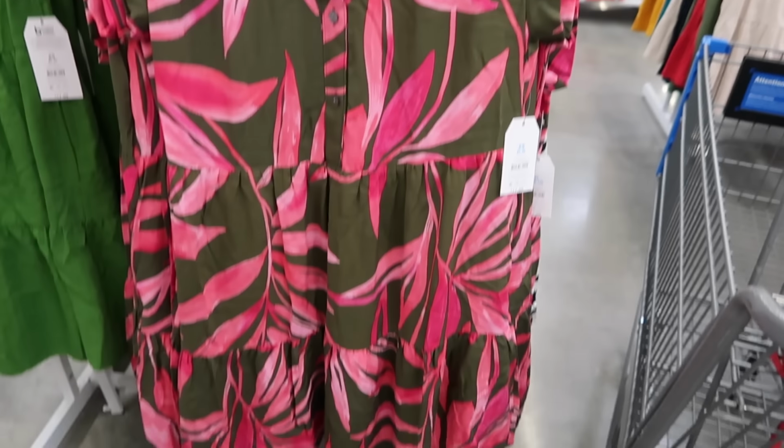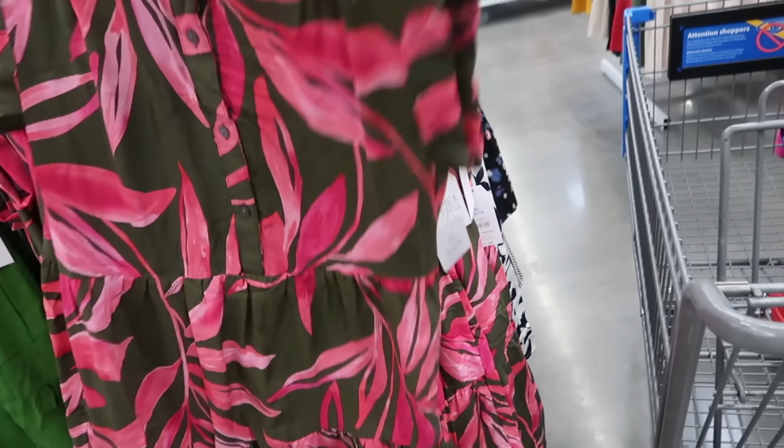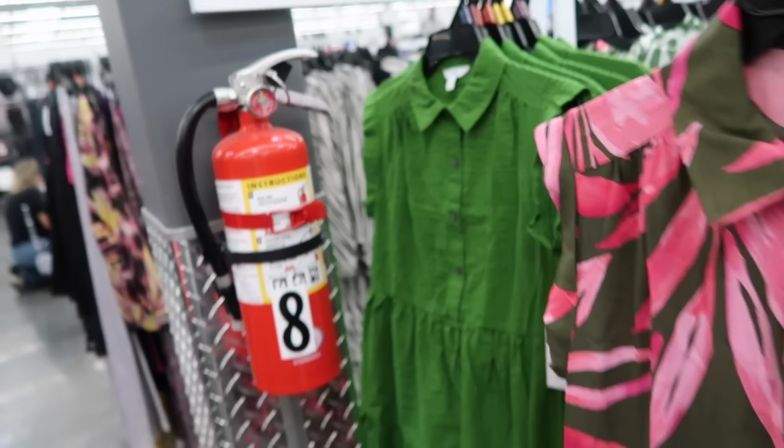Sneak peek dresses from Time and True. So these have the smaller collar, button up into the waist tiers, flowy through the front and the back. In the green palm, also comes in the white and blue. There's a green, and they're $17.98.